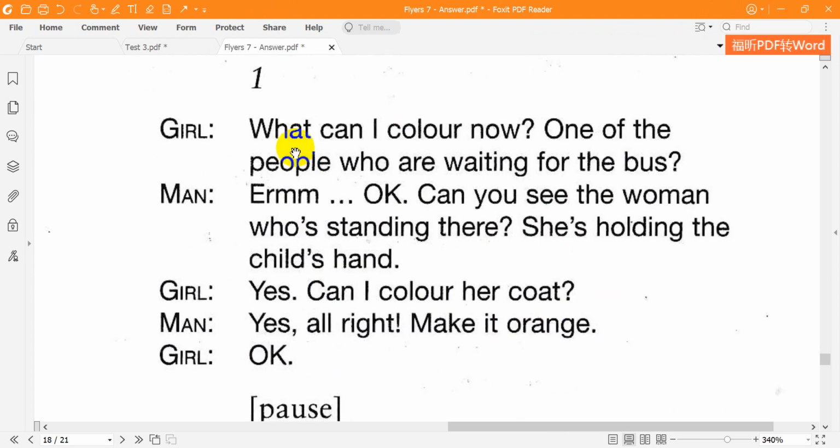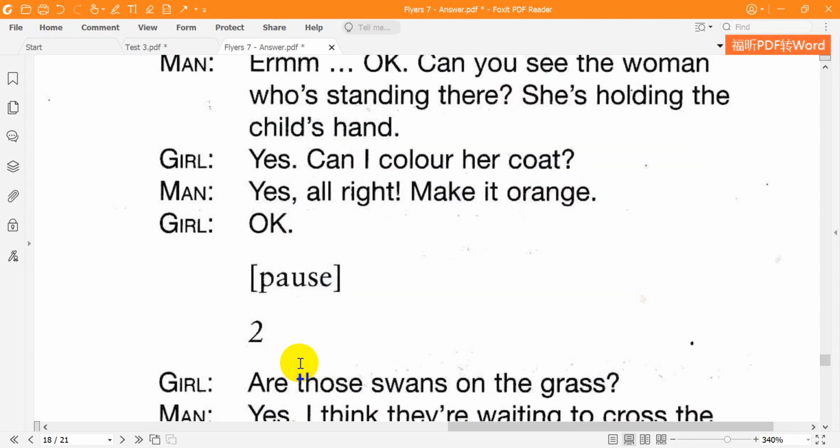1. What can I color now? One of the people who are waiting for the bus? Okay. Can you see the woman who's standing there? She's holding the child's hand. Yes. Can I color her coat? Yes. All right. Make it orange. Okay.